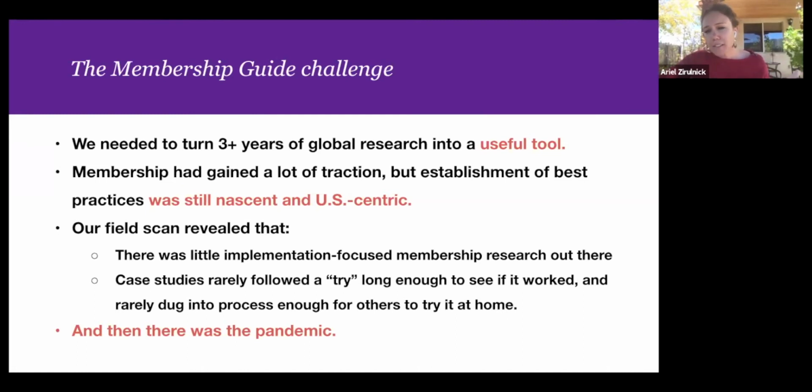And then as we did a field scan across what was already out there around membership research, that field scan revealed that there was very little implementation focused membership research out there. It was still very conceptual in nature and didn't necessarily help newsrooms actually do the thing. And the case studies that were out there rarely followed what we've taken to calling a membership try long enough to see if it actually worked, and rarely dug into the process enough for others to try it at home. And when I talk about a try, this is something at MPP that we've really thought about a lot. It's sort of, what is your testable hypothesis about how you can work with your audience members to increase your sustainability and engagement with them?